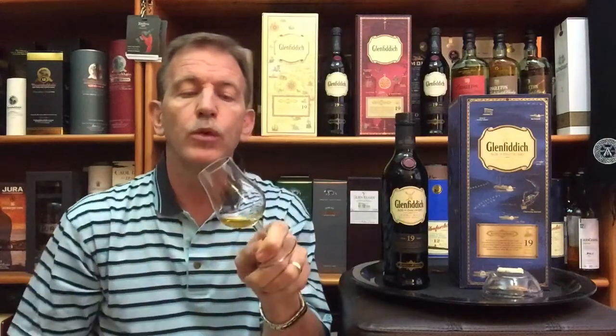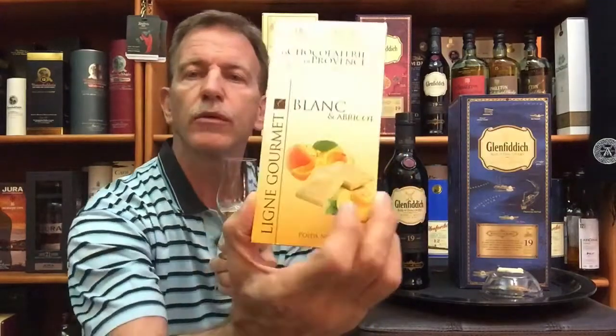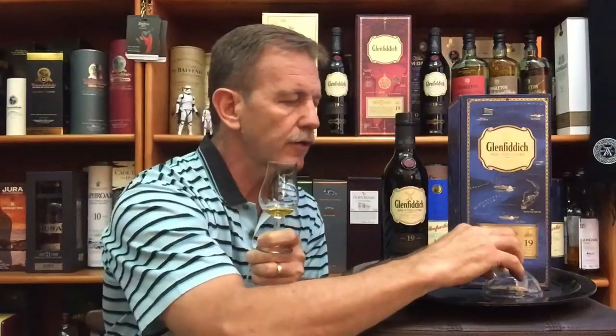If you want to pair this whiskey with a food snack, I would recommend a vanilla truffle, so to connect with the vanilla notes in the flavor profile, or a fruity chocolate to connect with the fruit and the chocolate notes in the flavor profile, or even a vanilla wafer stick could also work well. I found this white chocolate with apricot, and I'm going to try this one. I've got a piece here. You can see the apricot pieces in there. Let's see if this works.